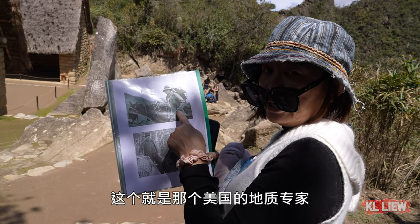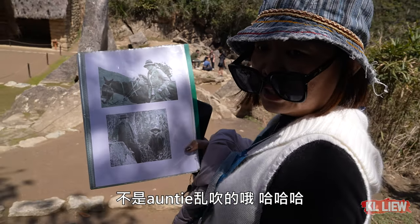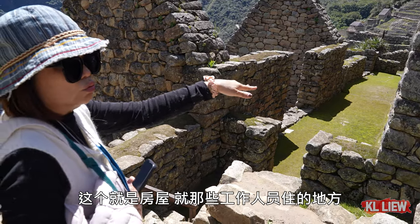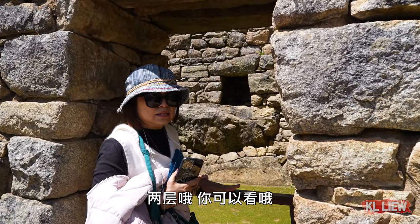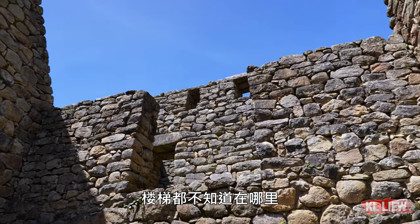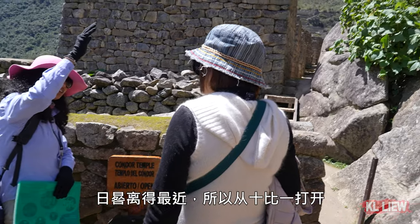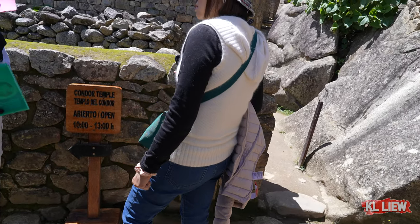这个就是那个美国的地质专家，就是这个小孩带他去的，他有拍他的照片吗？有根据的，不是安迪乱吹的。这个是 workshop 来的，工作室来的，所以刚才那一边也是 workshop，这个 area 就比较低的地方。再走，这个就是房屋，就那些工作人员住的地方。这是什么？这个也是一个房屋来的，两层，你看这边一层，然后上面还有一层，还做双层屋，这么厉害哦，楼梯都不知道在哪里。这个也是祭台来的，是拜神的地方，祈求祈福。The sundial closes, so opens this from 10 to 1. Oh. So today we entering at the right time. We had seen both. Oh, sundial and condor temple.